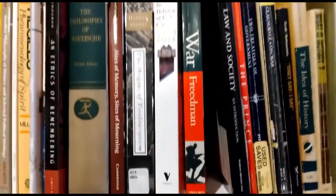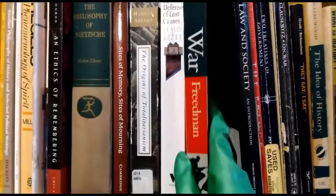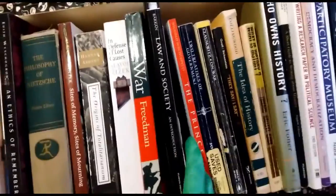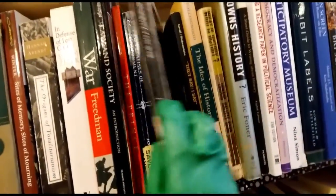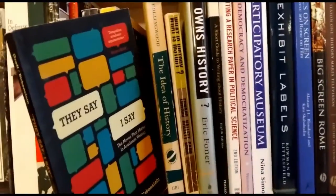War. This is part of an Oxford series where they look at a concept and there's a lot of primary sources. So this is like War Through the Ages, but not War Through the Ages, which I'll talk about later. Law and Society by Barkin. Introduction, but it's very good. Another copy of The Prince. Two Treatises of Government by John Locke. Clash Wits on War. They Say, I Say. This is just kind of like how to write academically.